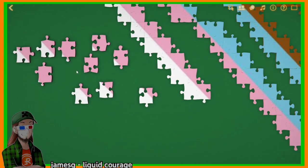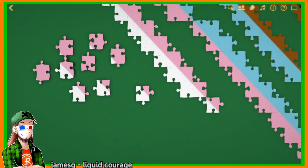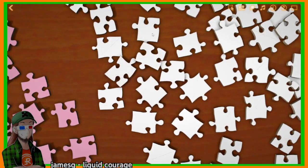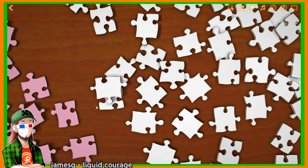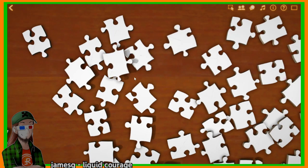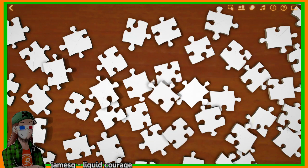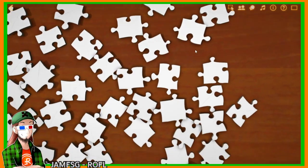This piece should exist somewhere. This should be an identifiable white-pink piece. If I just scan properly, I should be able to see it.